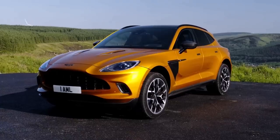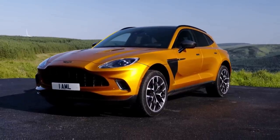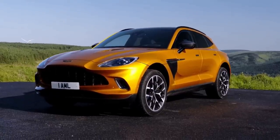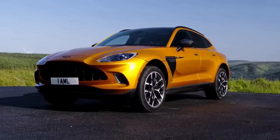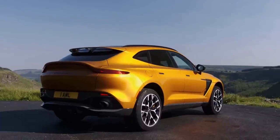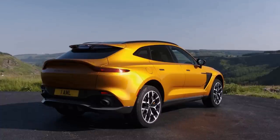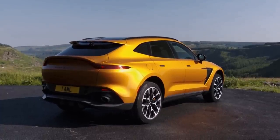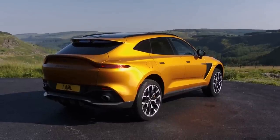Let's just take a moment to compliment Aston Martin on building an SUV that actually shares a familial resemblance to the company's sports cars. The DBX shares a lot of its styling elements, like the one-piece taillight bar, borrowed from the Vantage. Aston Martin DBX is the legendary British sports car automaker's first ever SUV, and one of just a few exotic branded SUVs on the market.